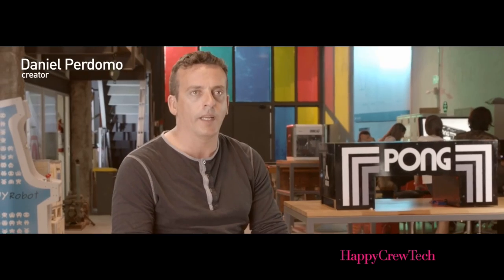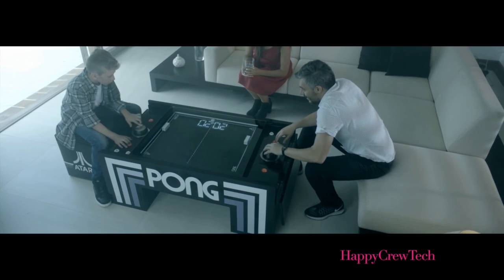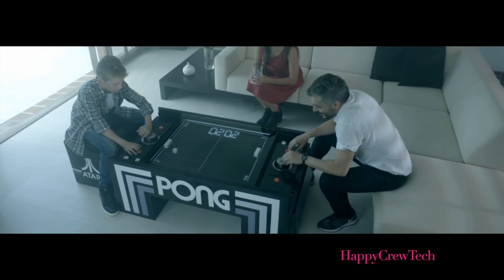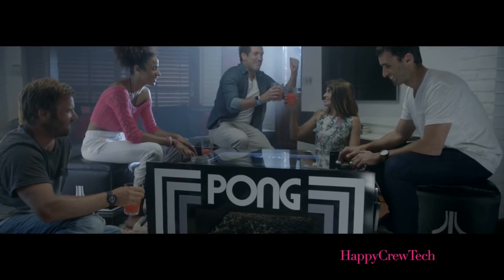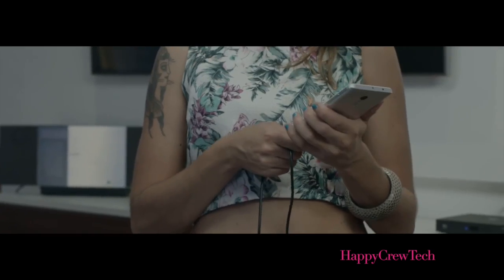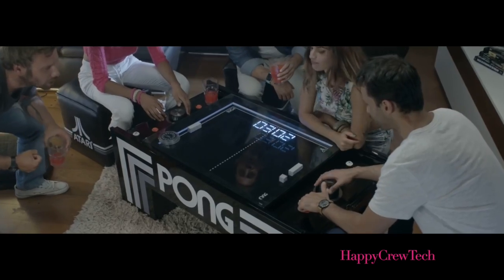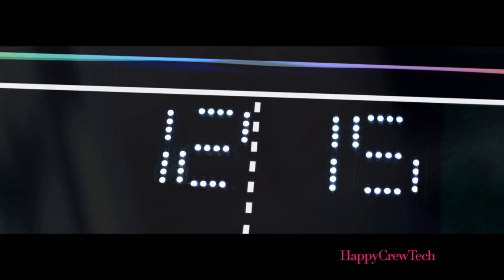It all started with the idea of making a physical version of Pong, one of the first video games ever created. Early on, we realized the magnitude of the challenge, and that's how the Table Pong project was born. As the project evolved, we wanted it to be more than a table with a game. We started adding functions like charging your cell phone, listening to music through Bluetooth, then displaying the time when you're using it as a table.